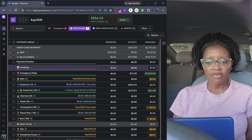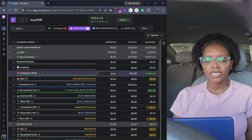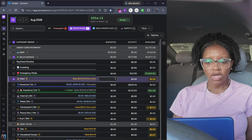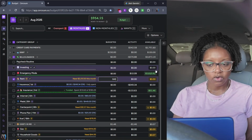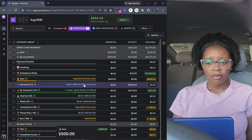Investing, sad things. I haven't invested in a while, which I mentioned. I do need to put $250 in my emergency fund to make the 4% interest rate. So I guess my better judgment, I'm not going to put anything in there now. For rent though, I'm going to put just $500 just to start. I mean, we are only at $954, so we don't have much, but I'll just put $500 in there just to get a good start.